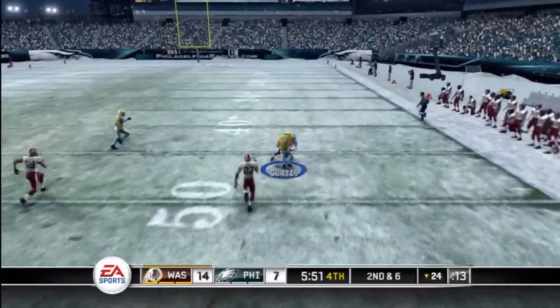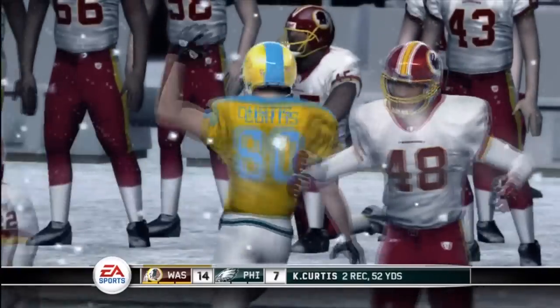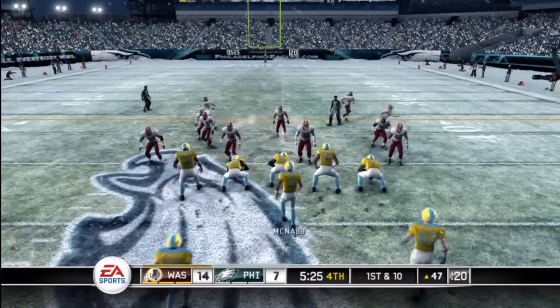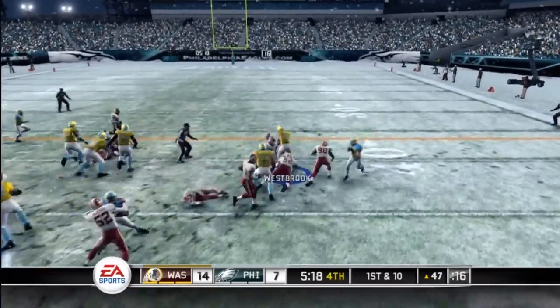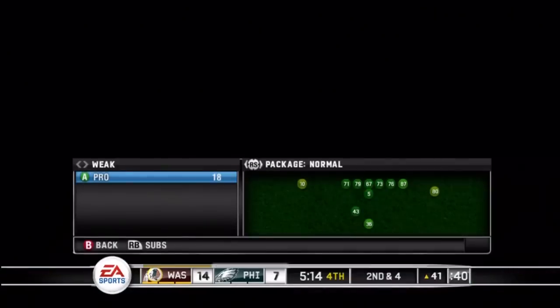Gets the pass off, and he brings in the high pass. Yeah, he scored a few style points with that one, but more importantly, they pick up the first down. They line up at the 47. They hand it off. Westbrook gains around 6 yards on the run.